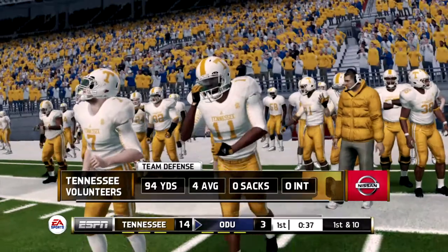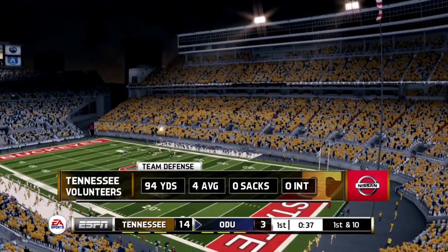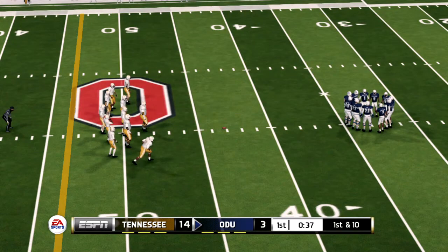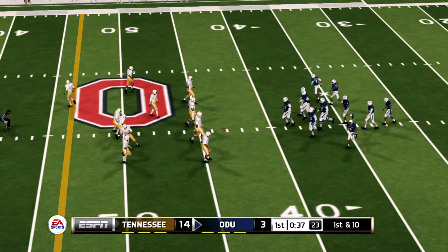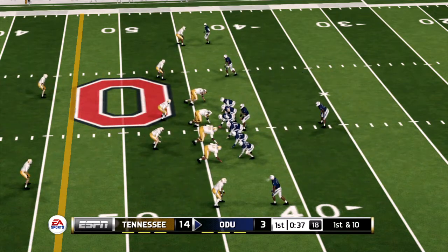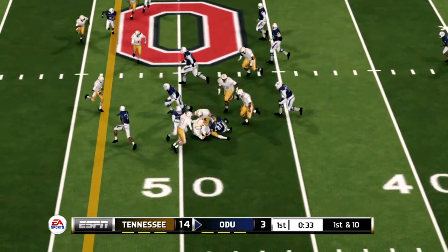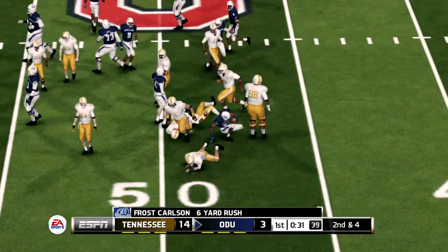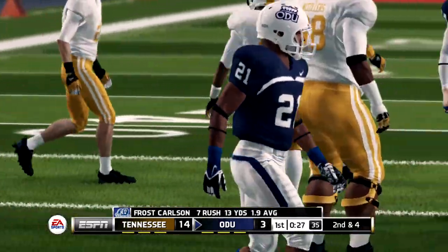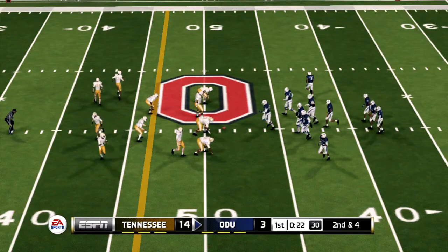The Volunteers really came prepared to play defense today, and the plan is working. Well, so far in this game, you've got to tip your cap to the defensive coordinator. He has clearly done a very good job of getting his team ready to play, and they have done a nice job of slowing down this very explosive offense. Tackled after a decent pickup. They're about 4 yards away here on second down.